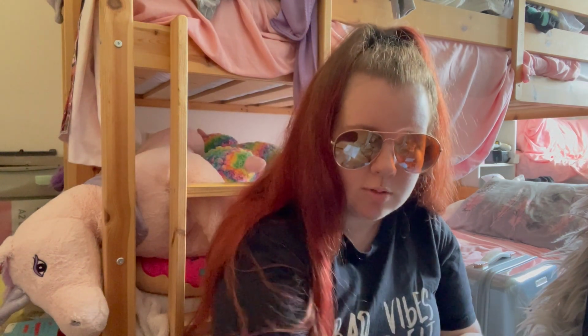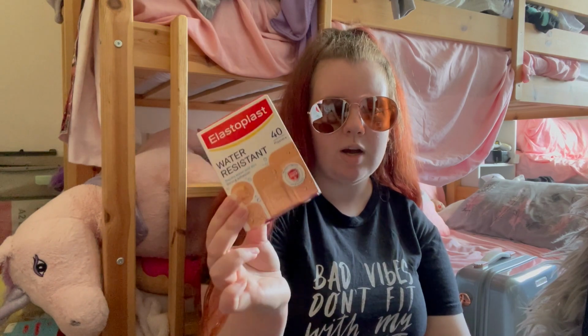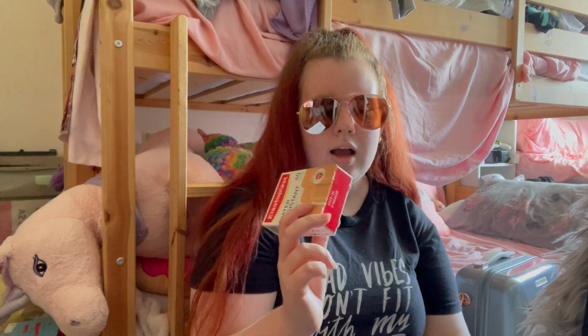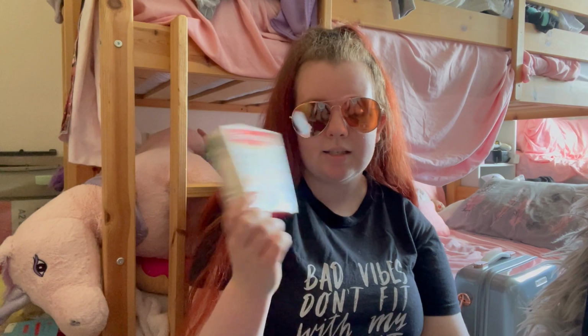I'm taking these cotton and bamboo makeup remover pads. I haven't actually used them before. I bought them recently, but I just haven't used them. Next up, we have plasters. You can't leave without plasters. Basically, I have this blister on my little toe. I've had it for ages. And if I'm going to be wearing those boots, I'm going to need plasters. Otherwise, it's going to be rubbing like hell and it's going to hurt. So, I'm taking these.